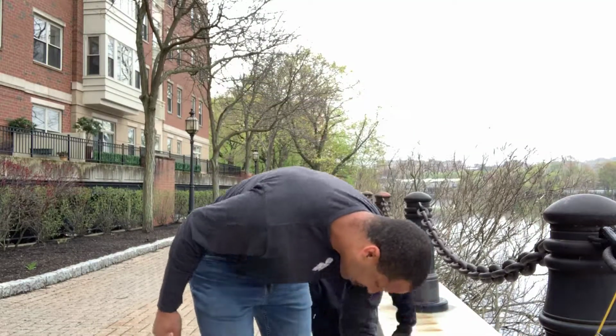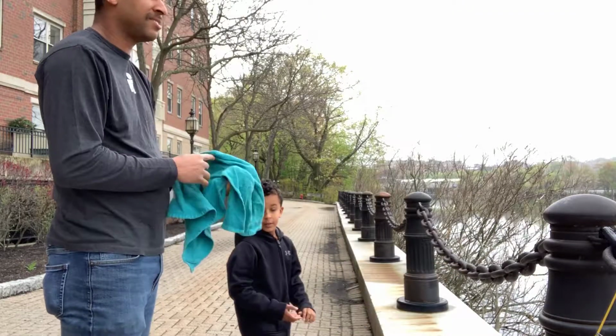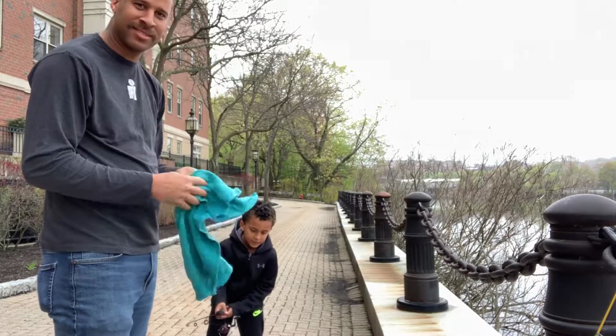Hey, Daddy, do you know if you catch one fish, that means the fish are here? That means there's other fish. Yep, that's correct. Fish usually like friends.